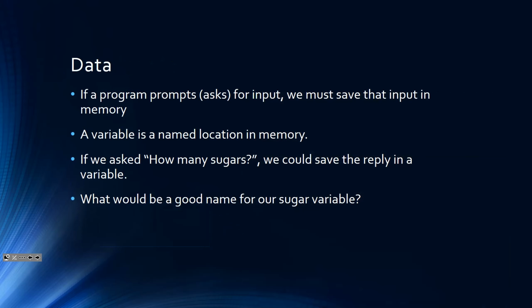Now, whenever I ask for input like that, that input, like would you like sugar or cream, is data for the program. Data is one of those words I know you can say multiple ways. And I'm from north of Chicago, so sometimes I say things the Chicago way. So I say data. If you say data, I won't hold it against you.